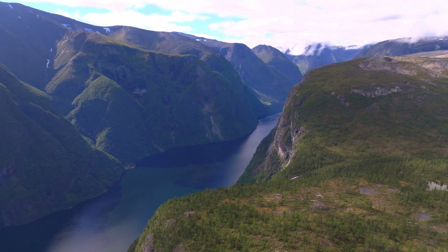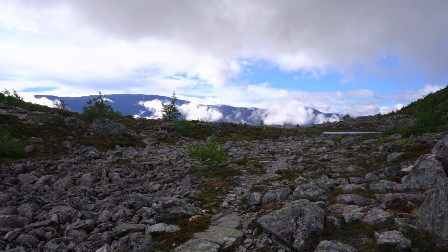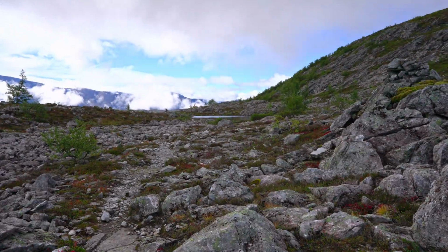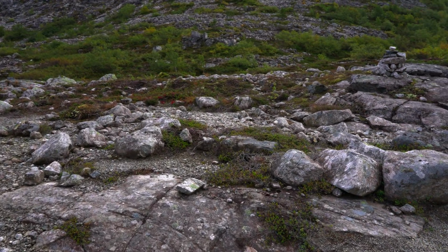Legdeneskar is another viewpoint further up the Nærøyfjord. As you see, the Skomakarnipa is missing. Due to that, we will now increase the description level to get there. The path is sparsely marked with cairns and not always clear.